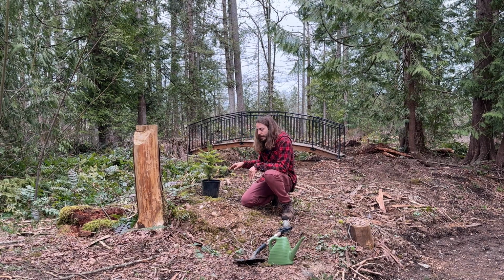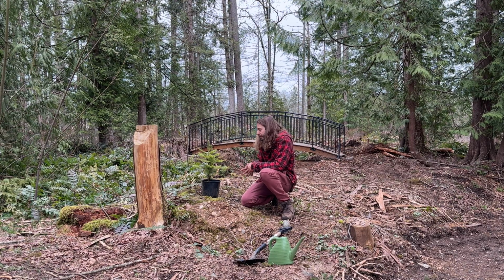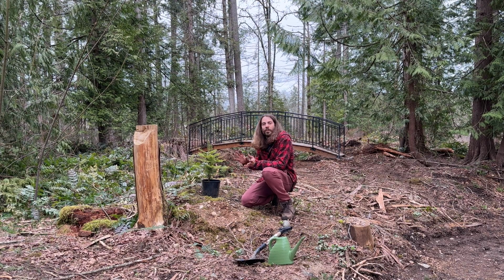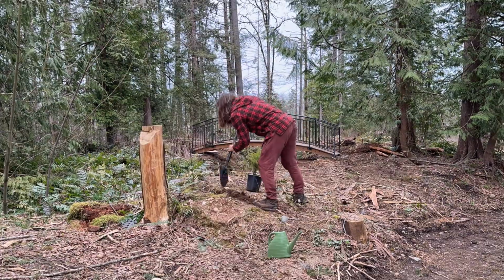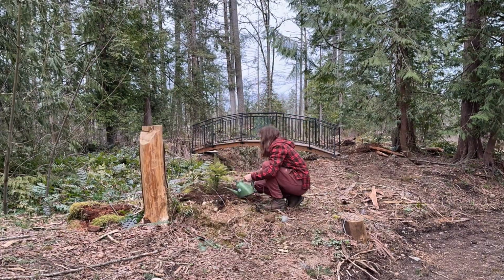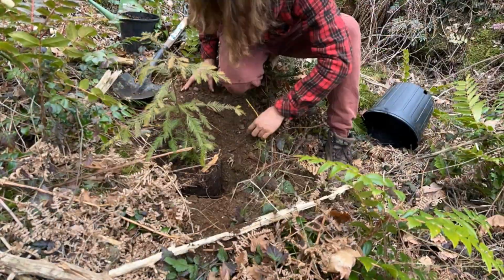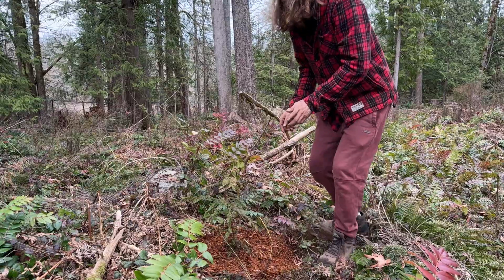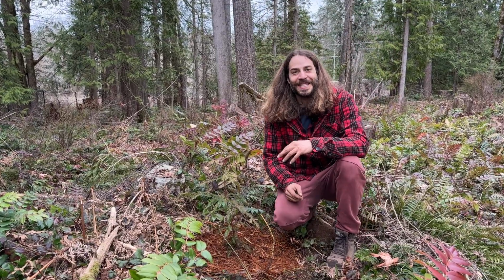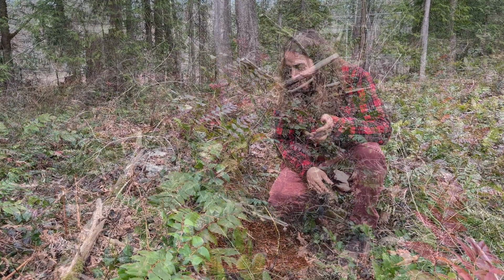Anyway, all the same rules for planting this in. I'm just going to keep it roughly the same level as the soil. I'll water it when needed the first year or so, but this one's native to here, so I think it'll take off pretty easily. Okay, so everybody's settled in. This one has a lot of growing to do to catch up to its neighbors.